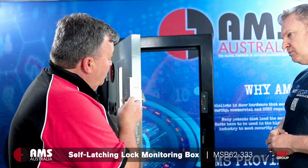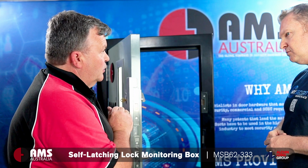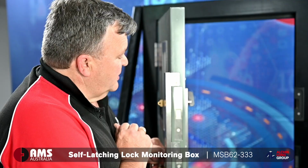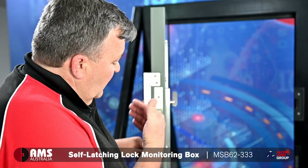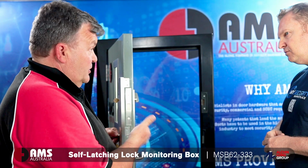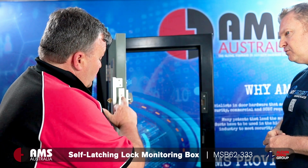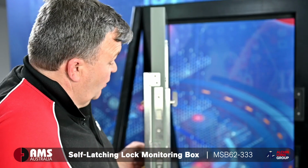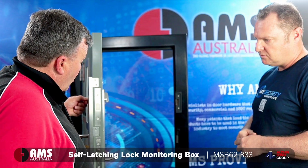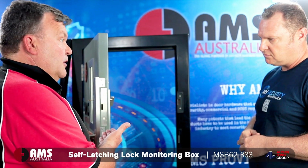It's a situation where we have a problem in high security applications where they need two locks on a security door. One of the problems that we found, and my background is a locksmith, so we used to fit a lot of these security locks to high security applications around Australia. One of the issues is when you have two locks on a door, as here, which is a security requirement, if the top lock was actually locked, the door wouldn't close.